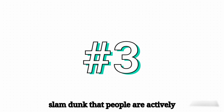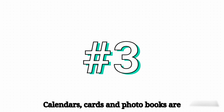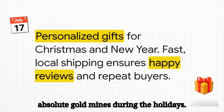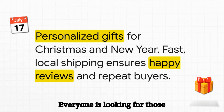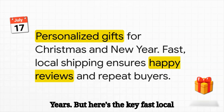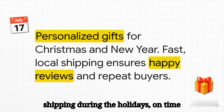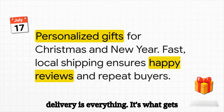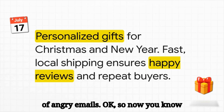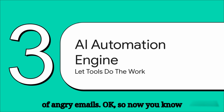And finally, number 3. This is the seasonal slam dunk that people are actively searching for every single year. Calendars, cards, and photo books are absolute gold mines during the holidays. Everyone is looking for those personalized gifts for Christmas and New Year's. But here's the key: fast, local shipping. During the holidays, on-time delivery is everything. It's what gets you those glowing 5-star reviews instead of angry emails. Okay, so now you know what to sell.